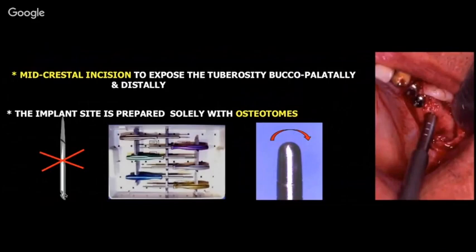But what most surgeons do, they make a midline incision, they reflect the mucoperiosteum buccally, and when they start using an osteotome, they will be in the buccal wall and they'll get fracture of the buccal bone. You have to expose the whole tuberosity, if you can, posteriorly, palatally, and vestibularly. Then you don't use burrs in the area because already 7% bone. And you know that every time you use drills, what will happen? Some bone will come out with it. Already it's 7%. Therefore, you use osteotomes.